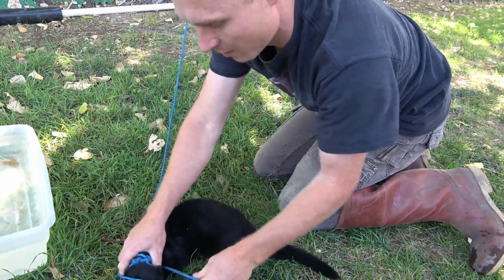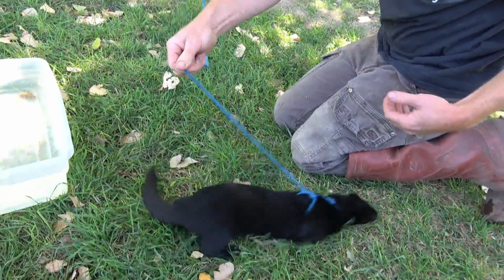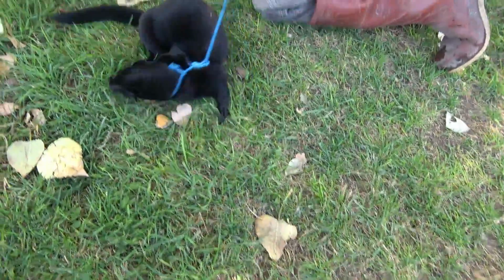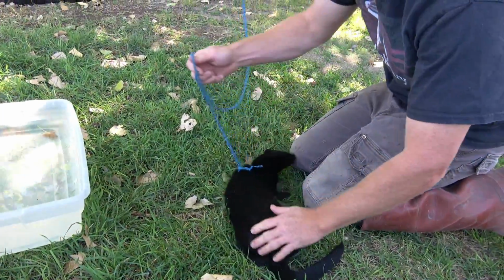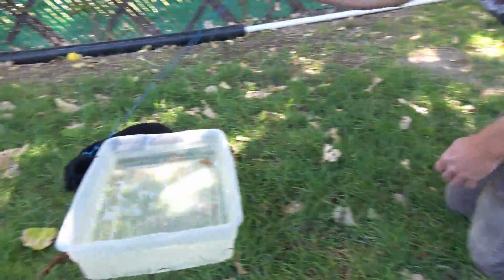But he's pretty good about the harness. You notice he's putting the harness on for me. And I kind of trust him. I just don't trust him completely. So I try and play it safe with him. And see, he's all excited. He wants to play now.